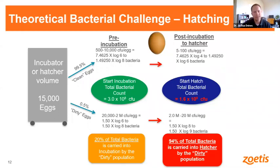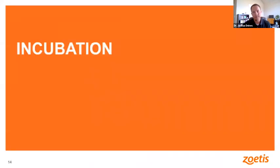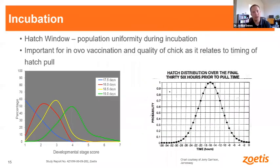So moving on a little bit from this bacteria and clean egg section, we're going to switch over to incubation. So these are your eggs coming in from the egg pack. Let's talk some about incubation. And I'll emphasize one point on that, and that is hatch window. So that's our spread of hatch, first chick to last chick, how uniform that process is and what that curve looks like. And we talk a lot about that for a lot of reasons.